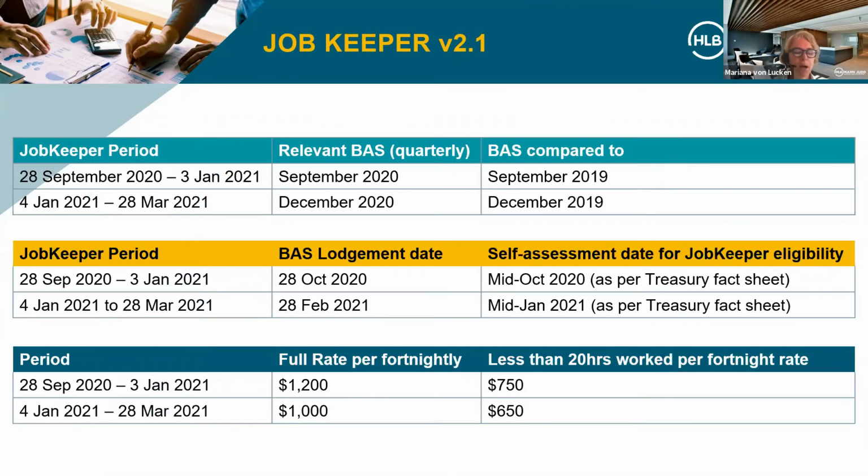So this just keeps in mind your BASs, when you need to lodge them. Your BAS is due for September to January. It's important to do your BASs. I think if you get nothing out of this presentation, get your September BAS lodged. That's very important because that's what you're going to be using to compare the actuals, whether you meet the criteria or not for the next JobKeeper. And also look at your employees to see whether they're at 80 hours or more or less.